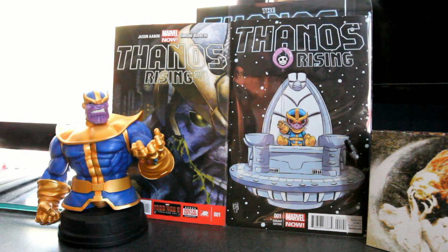Tell me what you think of Thanos Rising #1, if you've bought it. Tell me if you think this encourages you to go get it. Tell me what you think of Thanos as a character and what you would like to see out of him. We're going to see lots of him with the Guardians movie and with Avengers 2 and all that. So, big things ahead for Thanos, and great book.